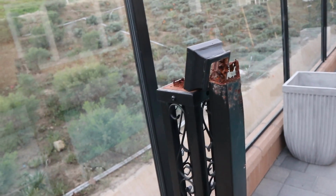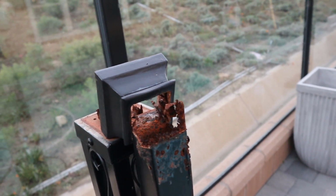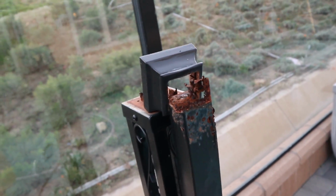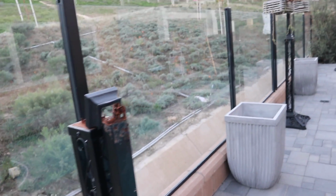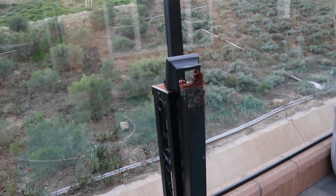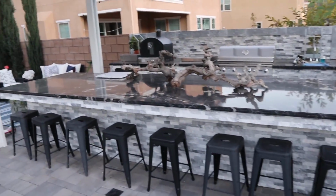I honestly don't know how to fix this. This thing is really heavy. Gorilla Glue? Can you imagine? Oh my gosh, I can't. But yeah, the other one is still fine. This one unfortunately has fallen over. Luckily it fell over this way. Otherwise it could have broken through the glass. So yeah, that's the deal with over there.